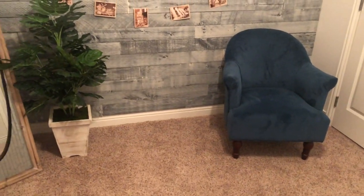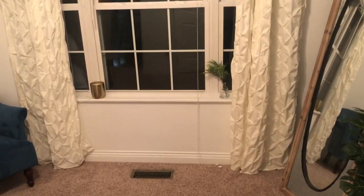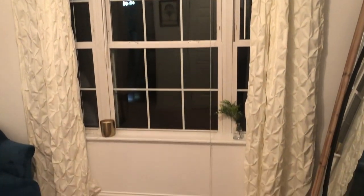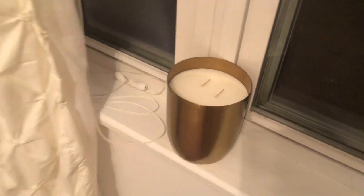And we got this little plant. I think it just adds a nice pop of green, and I really like the blue chair as well. The mirror was actually in my bedroom, but I sacrificed it for here. And over here you can see we have these curtains that were in the room before. Again, I got them from Amazon. I love Amazon. I got that little plant from Target, and I got this little candle from Target as well.